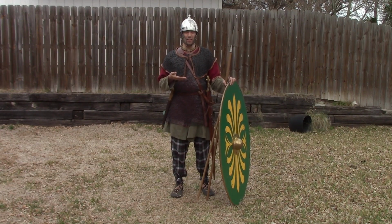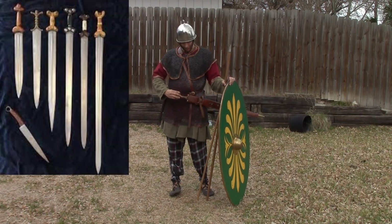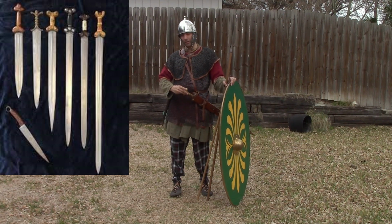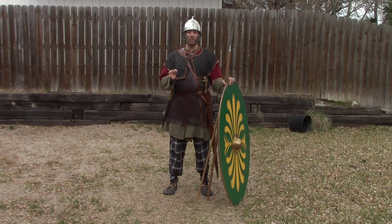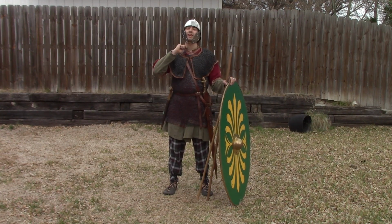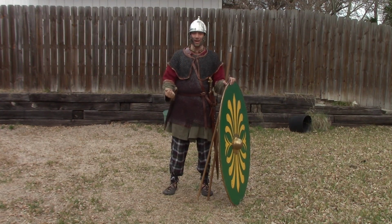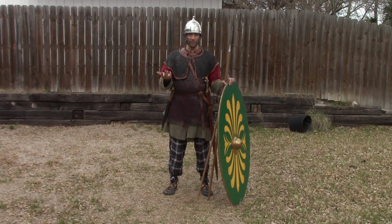It depended on their wealth and status, because Celtic swords like this had different variations in designs, so it depended on the user. Now, the most impressive thing about the Celtic nobles was this, the Celtic torque. The torque showed that I am a free man. It actually shows off my wealth and status.